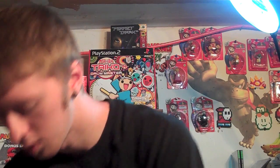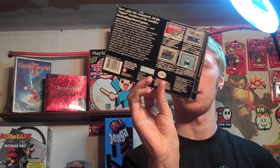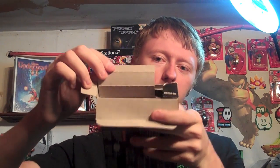And then I got 2 complete Super Nintendo games. First one is Monopoly. It's in pretty good shape. It's not the best, but definitely not bad, and that's complete. And then I got Frogger, in better shape than the Monopoly one, but once again not perfect, and that one's also complete. And something really weird about this one, it has a built-in insert to hold the game, kind of like a Nintendo 64 box, which is really weird. I've never seen that on a Super Nintendo game.